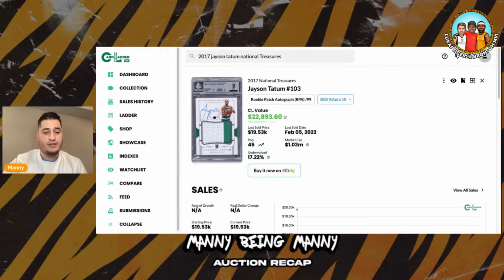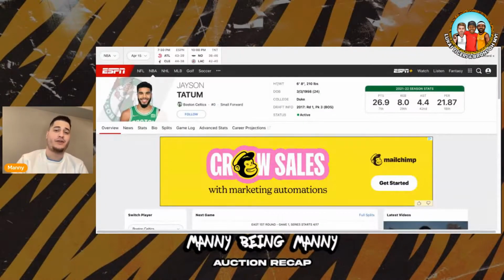Jason Tatum is actually putting up really good numbers this year. He has his team into the playoffs. They play the Brooklyn Nets, which I don't know if they're going to make it past the Brooklyn Nets. Sorry, Boston fans. But if we look at Jason Tatum's stats, he is 7th overall in points at 26.9, 8 rebounds a game. Him and Jaylen Brown on that team have been actually doing very well the second half of the season. The first half of the season, it looked rough for these two, but they picked it up.